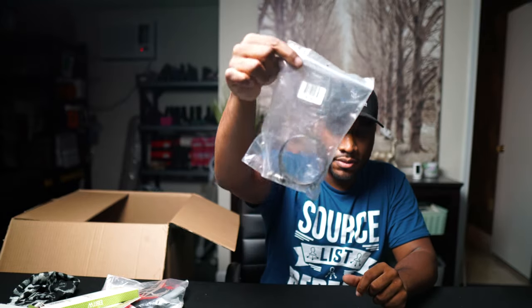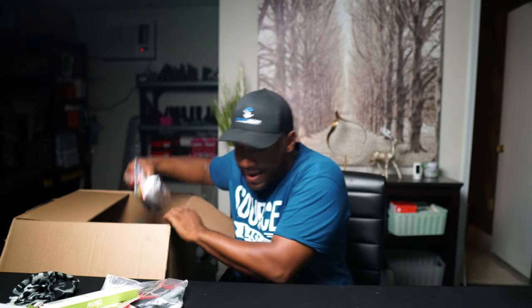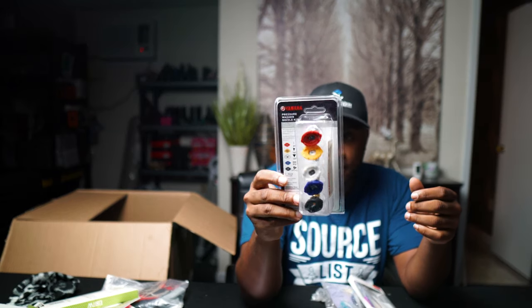And then we have one of those clamps, a hose clamp, I guess you call it. All right. Then we have a set of pressure washer nozzles. It's a 5-piece, 0 degrees all the way through soap and rinse, or 800 PSI. So those would be pretty good. These are Yamaha brands, so let's look these up and see how much they are.